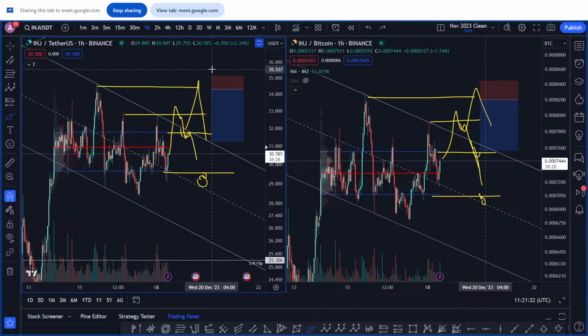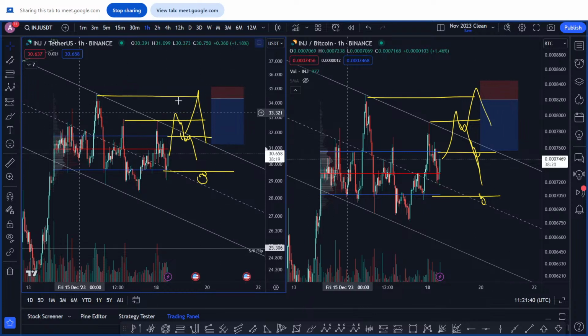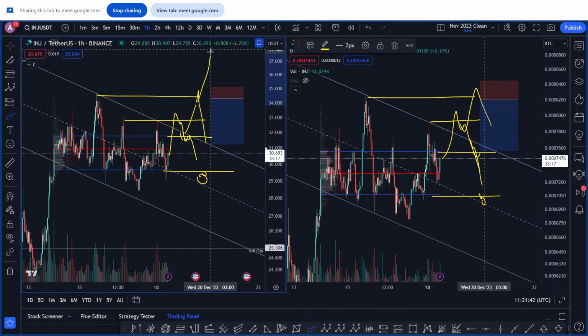So actually, the safest short right now is definitely going to be this previous all-time high, and it has to be an SFP. So you would never short it if the price just kept on going. You want to see the price go up and come back down underneath that level, then you can short it. You have to take profit at the value area high.